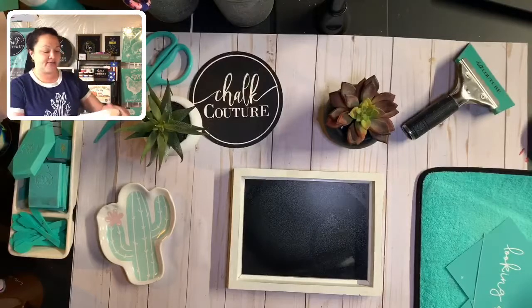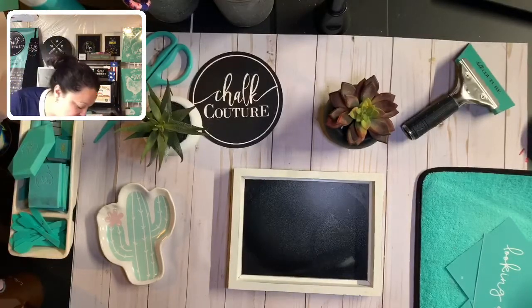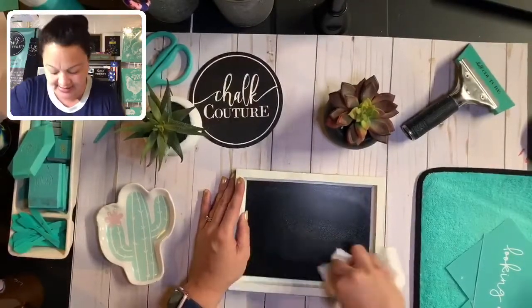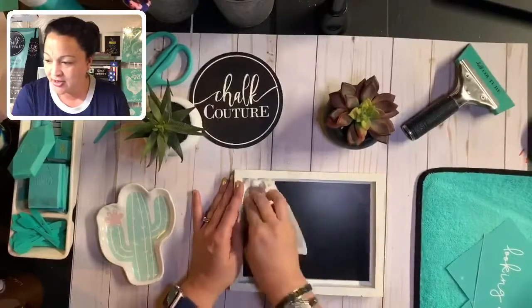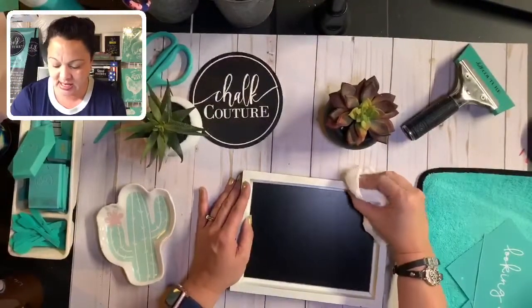And if you are using a different chalkboard like that, you can use our chalk paste to wax it first. It's paste wax. And it kind of puts a barrier so you don't have that effect either, but we can talk about that in another video. So look how easy that was, and we're ready to redesign.